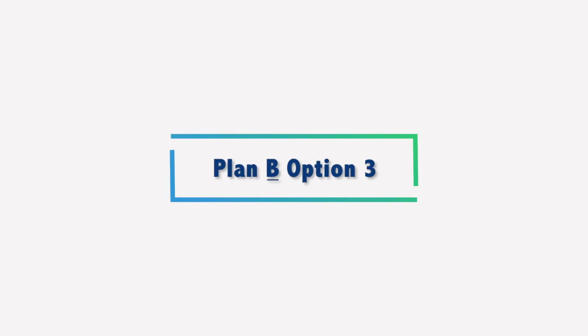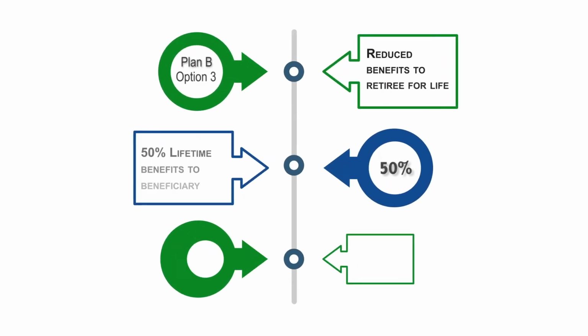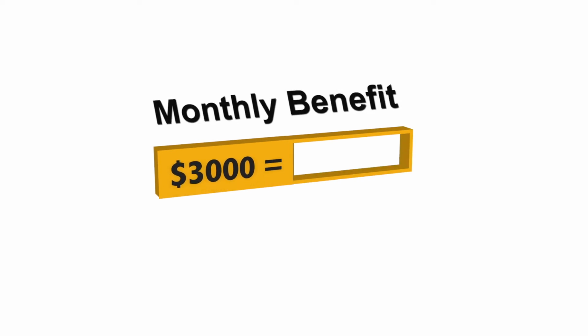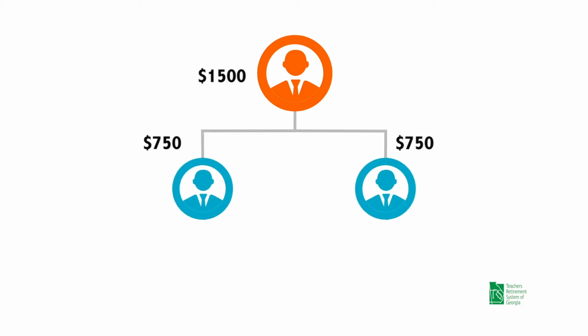Now with Plan B option 3, the retiree takes a smaller reduction in benefits than Plan B option 2. This option guarantees that your beneficiaries will receive a lifetime benefit, leaving 1/2 of that reduced monthly benefit to the beneficiary for the rest of their lifetime. For example, a retiree with a $3,000 monthly benefit would leave $1,500 to the beneficiaries monthly for the rest of the beneficiary's lifetime. Like Plan B option 2, this benefit can be split amongst several beneficiaries.